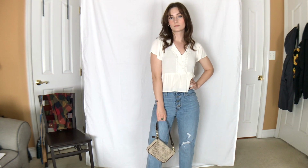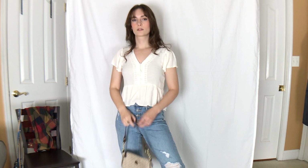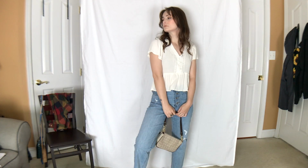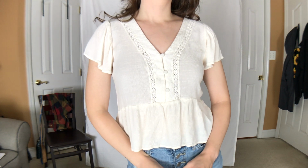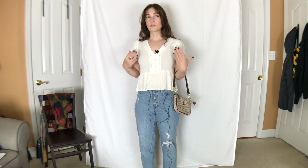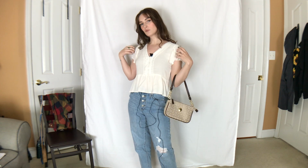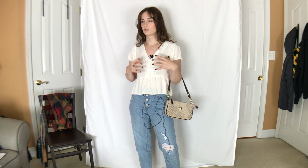So as you can see, overall, a lighter color palette. I went with the lightest wash of jeans that I have, a lighter brown sandal, an ivory top. And one thing I love about this top is that it does feel very feminine, but not in a way that overwhelms me, because I do have a very yang dominant frame, but I just really love feminine clothing, especially like hyper feminine stuff. I love ruffles and frills. I think they're beautiful, but they don't typically work for me. This gives me just a little bit of that without going overboard.